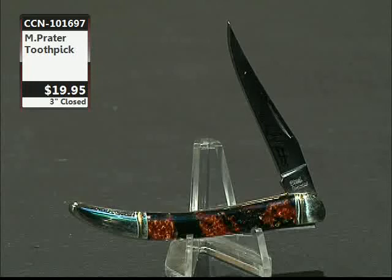$19.95 in this toothpick. 3 inches closed. Retail of $69.95. Folks, you're only paying $19.95. That is a Michael Prater toothpick, and it is a dandy, and it will match up with the club knife for this month. Yep, it sure will. Michael Prater toothpick. A great deal on that at only $19.95.